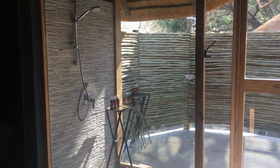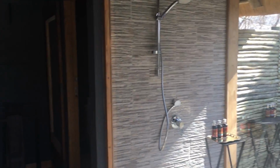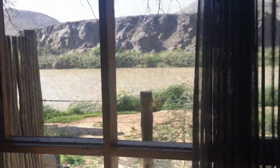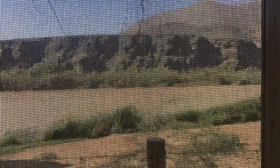And there's the indoor shower and the outdoor shower. Double vanity. It's just really pretty. And the drive here was like nothing I've ever seen. It was incredible. If you can see these mountains out here, just amazing.